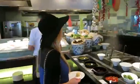We're on day 2 now and we're gonna get something to eat. It's about 7:30 in the morning. We've got a really full day, so we're gonna chow down on some amazing breakfast.